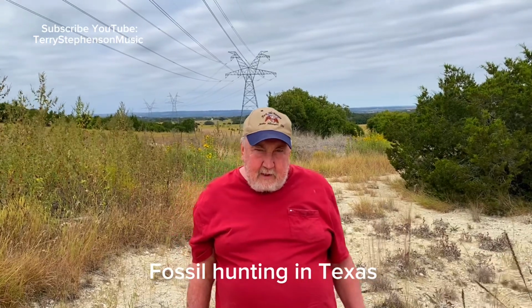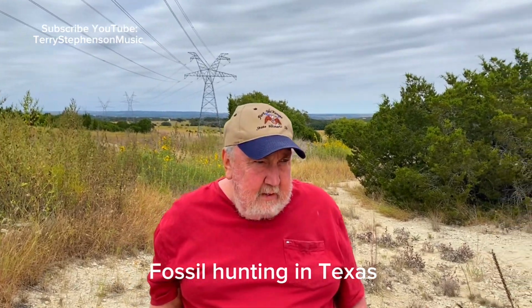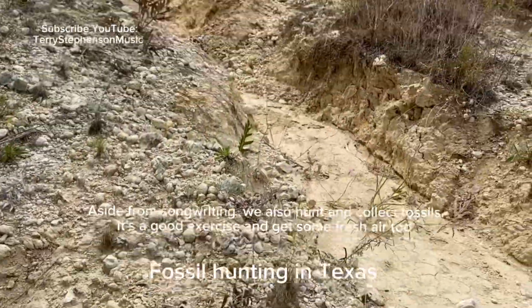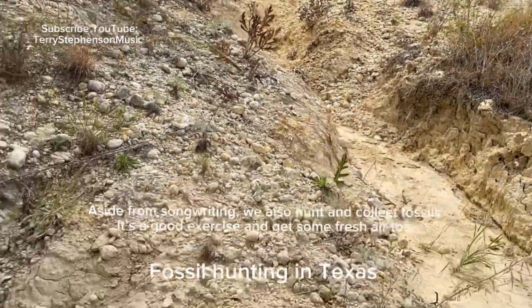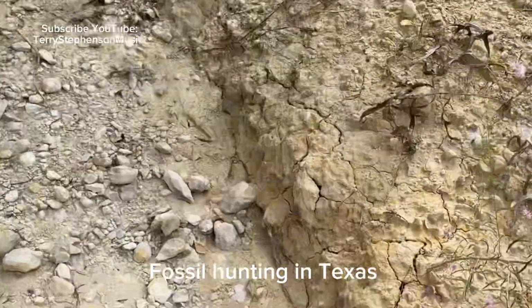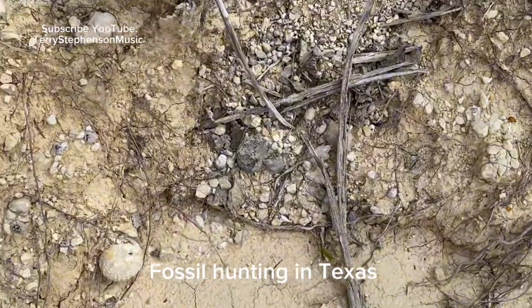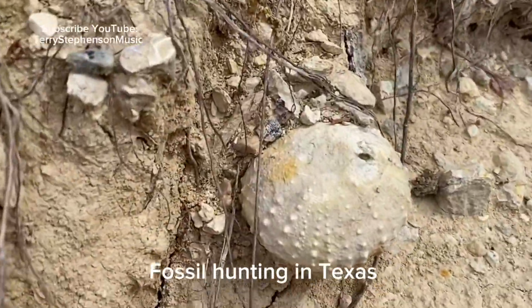Another one of our hobbies is collecting fossils, and we're out in the country now in a little washed out area where lower Cretaceous fossils, about 100 million years old, are exposed. You find snails and sea urchins and clams. There's a sea urchin I picked up a while ago.